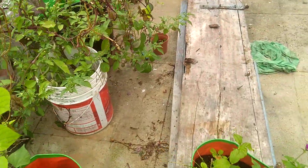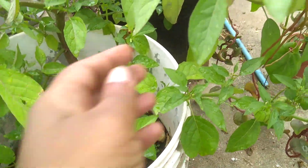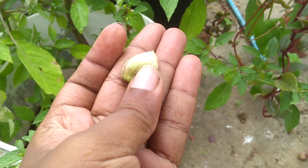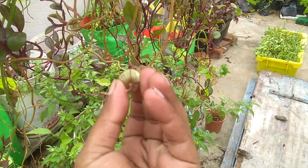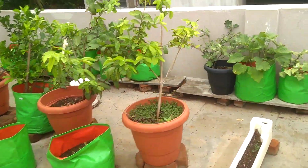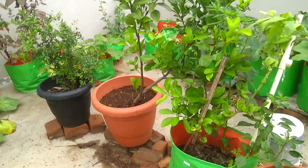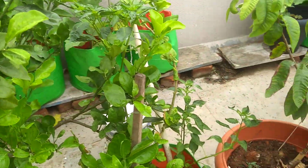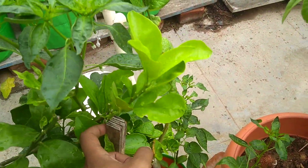And there is a ground cherry plant I'm having. You can see some ground cherries over here. It's a very good variety of cherries, and it's easy to grow, and it gives abundant production. And on this side I'm having guava plants, one, two guava plants, and then the lemon plant. This plant gave a good harvest recently, and in that there is also some chili plant growing.